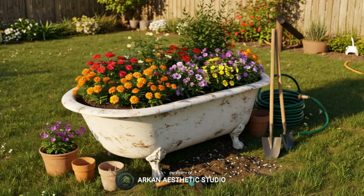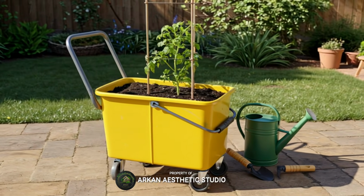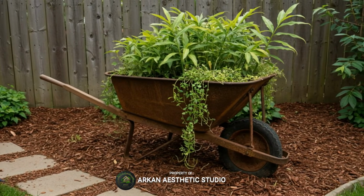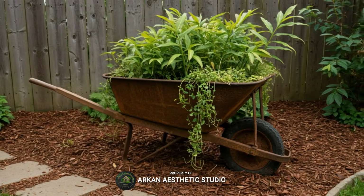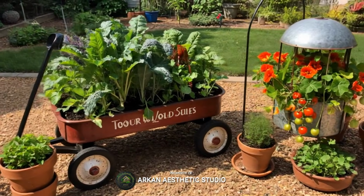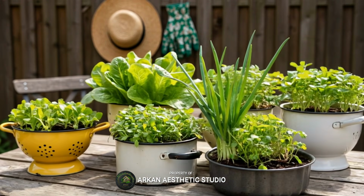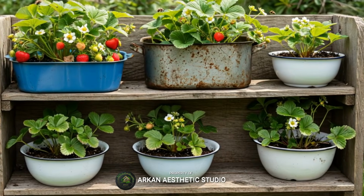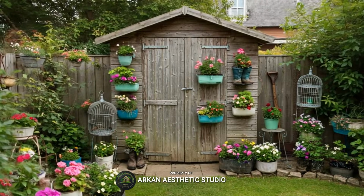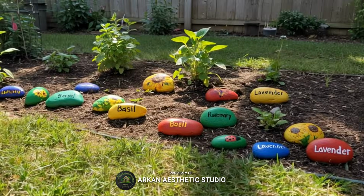What if the most beautiful part of your garden wasn't something you bought, but something you rescued? Today, we're stepping into a world where old mop buckets become tomato planters, rusty wheelbarrows bloom with lavender, and kitchen colanders grow dinner. This isn't just gardening, it's storytelling. Welcome to Arkan Aesthetic Studio, where we turn forgotten objects into green, growing inspiration. And yes, every design you'll see in this video was inspired by a real comment from one of you.